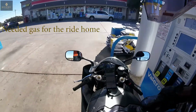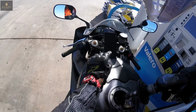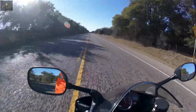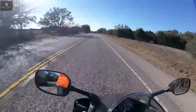Right after leaving, I had to go put gas in the tank because I had a long hour ride ahead of me, because I wanted to make sure the bike was in good condition and that I could handle it. So we get to this point where I pass this car on the right and get back in the lane. And coming up to the light is where things get a little dicey.